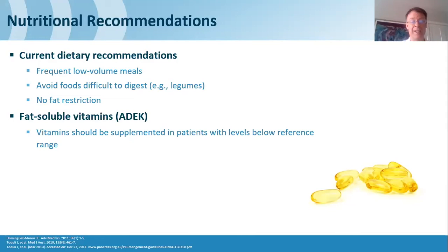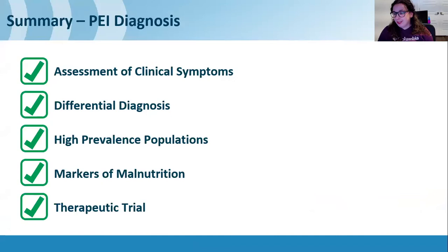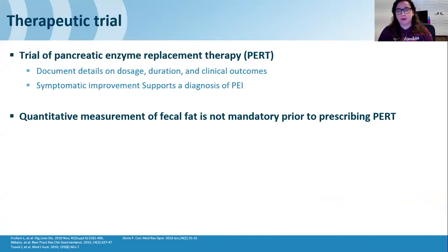Can I interrupt again with a couple of questions? Sorry. Yep. They're more related to the previous topic. But from Gary, he would appreciate it if you could explain the differing colors of stool with ongoing pancreatic cancer, like the different stool colors to watch for.